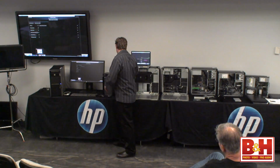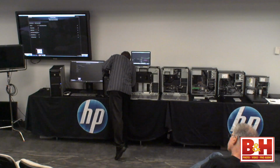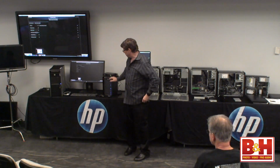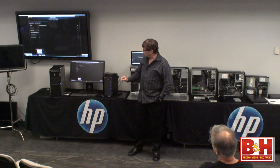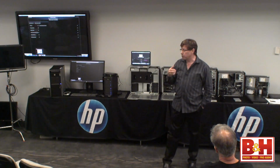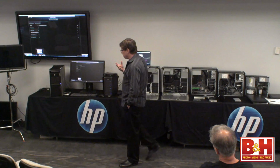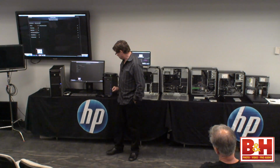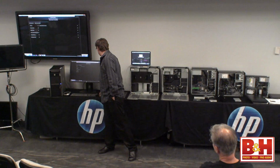And what I'm going to do actually is plug into my Promise RAID here. It'll take a second for it to recognize. So I want to show you some of the Thunderbolt workflows that I can use in Premiere. And this is something else that I find is very, very cool about Thunderbolt and this whole ecosystem. Let me go ahead and close this out.